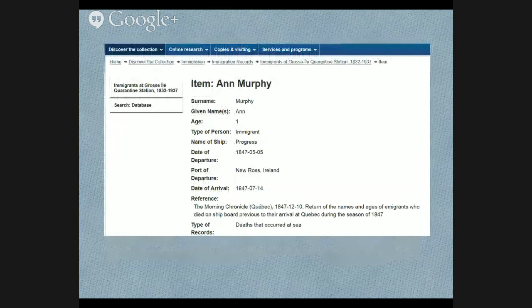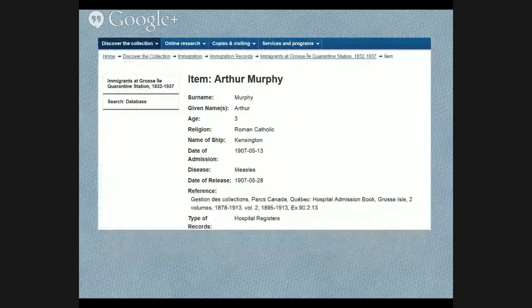So here's a result for Anne Murphy. And she's a person who died on board ship before arriving in Canada. And this is Arthur Murphy, who's found in the hospital registers in 1907. Remember, Grosse Ile did not close till the 1930s.